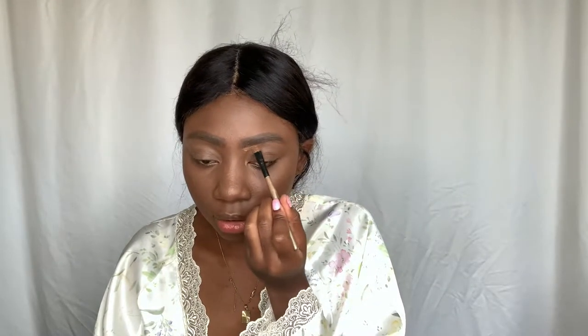Jokes. Right here. Phone storage has been giving me the most trouble. So I'm making my chenille. I'm going to just clean up my brows. Come on, neater.